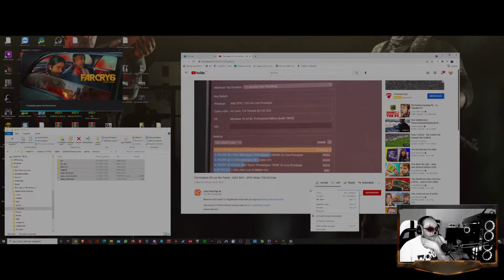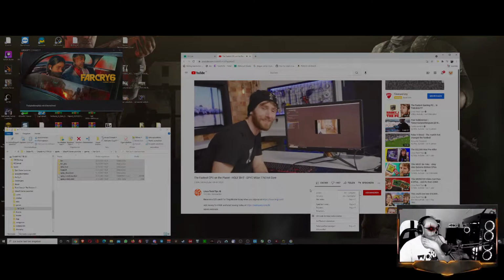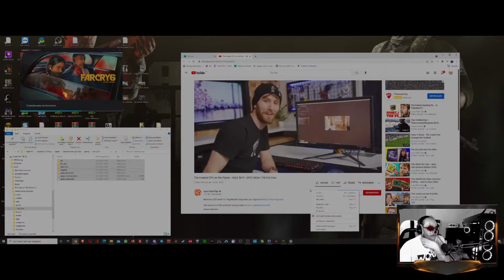There it goes! 128 threads! Guys, this is Cinebench R23. This isn't the weak, easy one.